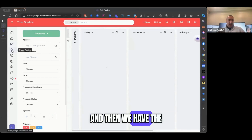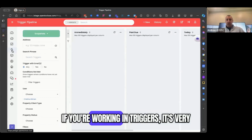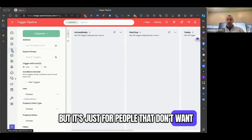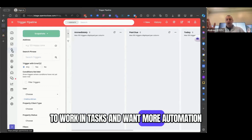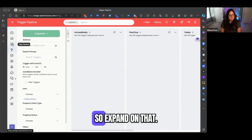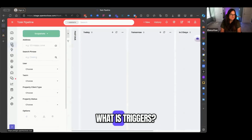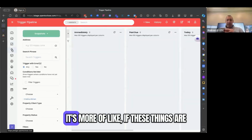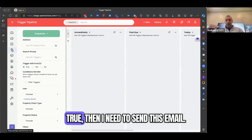And then we have the trigger pipeline as well. If you're working in triggers, it's very much like the task pipeline, but it's just for people that don't want to work in tasks and want more automation out of their system. So expand on that. What is triggers? Yeah, the triggers are basically just kind of what I explained earlier. It's more of like, if these things are true, then I need to send this email.